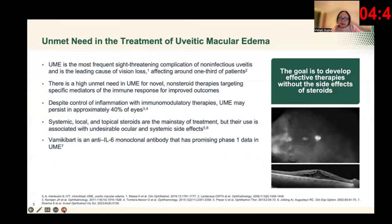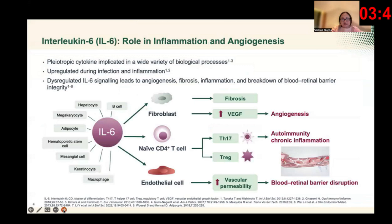Now, when we talk of uveitic macular edema, we all understand it's a sight-threatening complication which causes visual loss, a moderate one, affecting nearly 1/3 of the patients. And of course, there is a high unmet need for novel non-steroidal therapies which could target specific mediators of immune response for improved outcome. Because we are able to control the inflammation, but somehow we do need a very strong therapy for uveitic macular edema. So in short, this is the requirement, which is the unmet need, and vamikibart is the new drug therapy, an anti-IL-6 monoclonal antibody, which has shown promising results in phase 1 data.